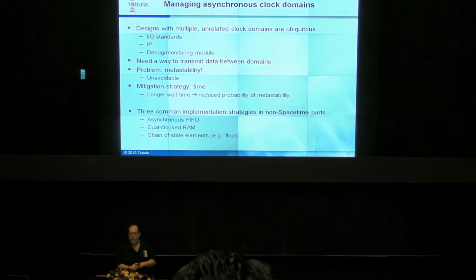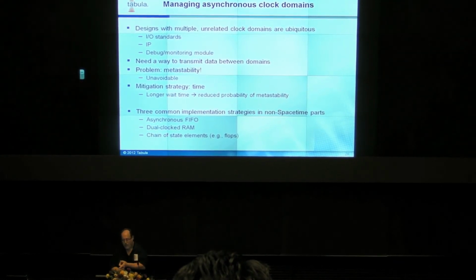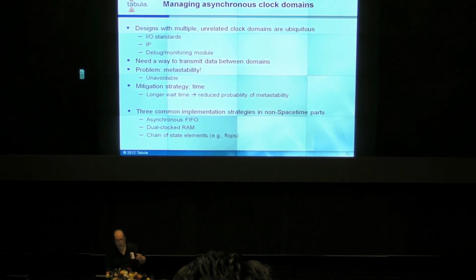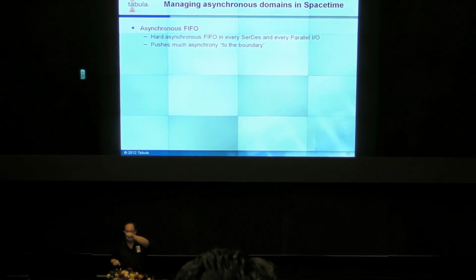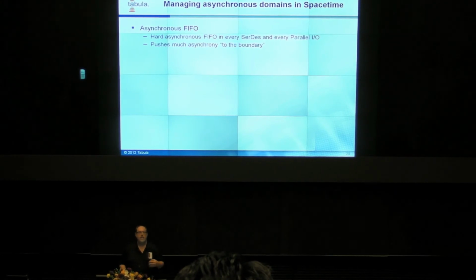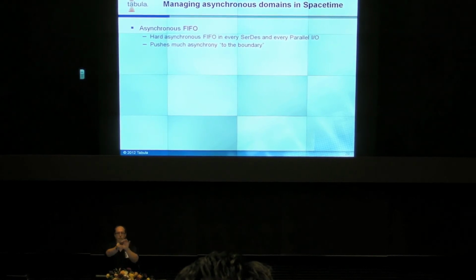And there are three common ways to do this in non-space-time parts. You either have an asynchronous FIFO to do the crossing, you have some sort of dual clock RAM to do the crossing, or you have some kind of chain of state elements like clocks so that you can have enough data. And we have a version of each of those three things in space-time as well. So we have built asynchronous FIFOs in every single SerDes in every parallel I/O to try to push that annoying asynchrony to the boundary. The reason we want to push it to the boundary is that we can take unfair advantage of having things that are in common clock domains by merging them and allowing place and route to have full 3D flexibility.